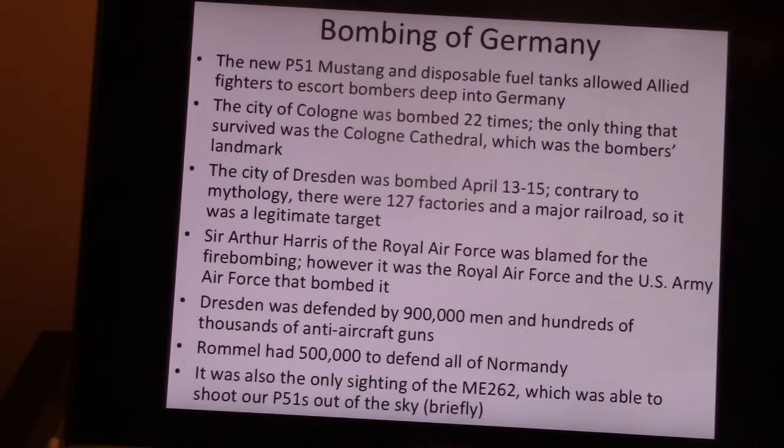It is a guy by the name of Sir Arthur Harris who is blamed for the firebombing. However, it was not just the Royal Air Force. It was both the Royal Air Force and the United States Army Air Force that bombed it. It caused a massive fire that incinerated many of the people in bomb shelters. And Dresden was defended by nearly a million men and hundreds of thousands of anti-aircraft guns. When it came to the Normandy beachhead landings, Erwin Rommel only had 500,000 men to defend all of France. So with double that in Dresden, you see how important it was.